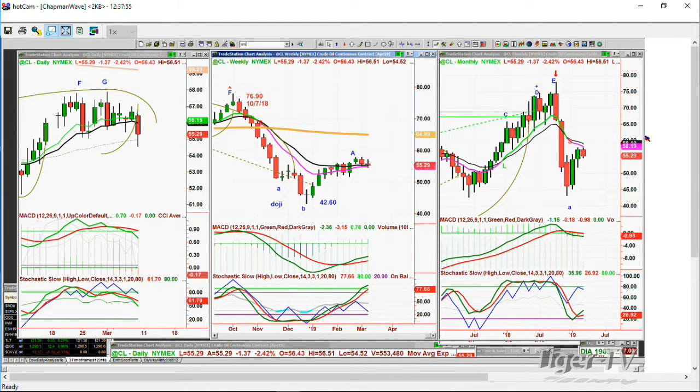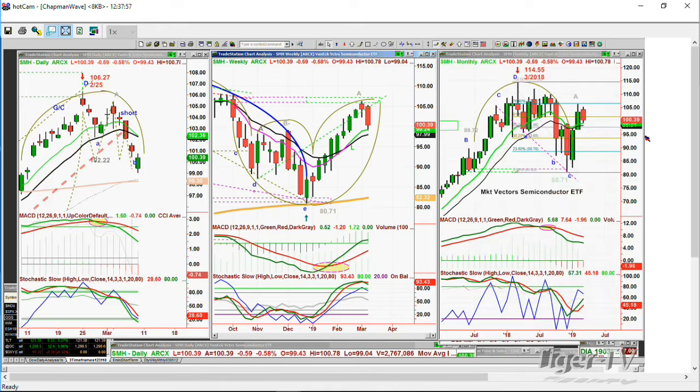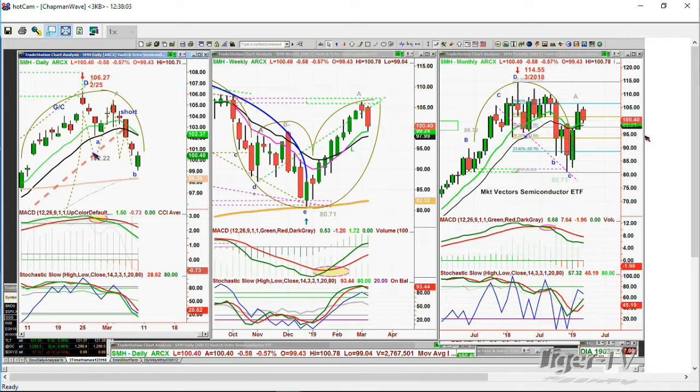Let's go back to what we were looking at for the SMHs. Nice green candle for a change today, but it didn't make a lower low. Hit my target of the 99s. It should have a little bit of a bounce from the 99.04 low this morning, trading at 100.40. Nice green candle, still below yesterday's close. But I wouldn't be surprised if I could now draw in a mini arch right here, and say the semiconductor ETF could rally to the 102.30 area and then start to come back down again.